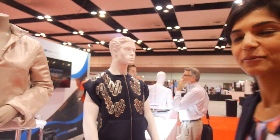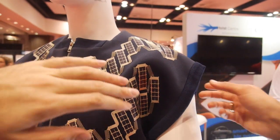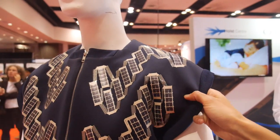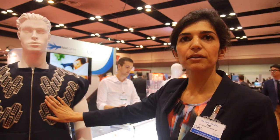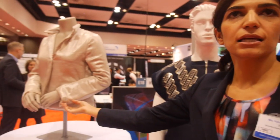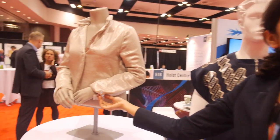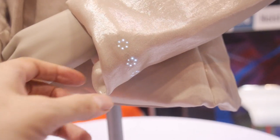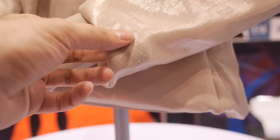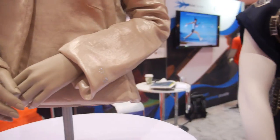Is it durable? Can it be made durable? Is it going to break? This is something we work on for solar panels, but the LEDs integrated in textile are washable. You can actually throw this in the washing machine and it survives. Throw it in the washing machine? Yes. How long is it going to survive? I think more than 20 washing cycles.